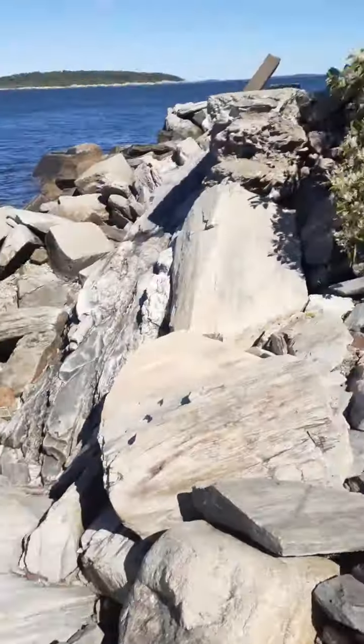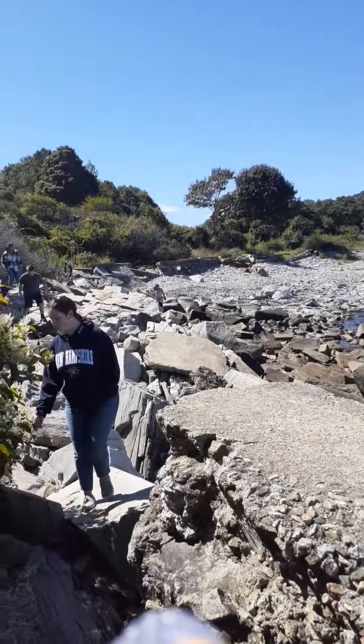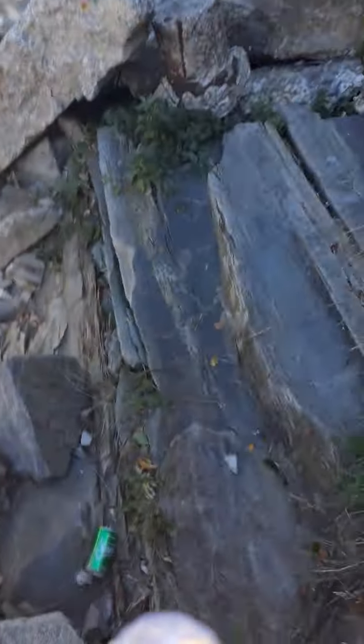So many rocks. All right, we made it to the steps. Brothers and family are way back there. Let's go up. Oh, look, a spray bottle. Go up the stairs. Oh, look. Wow, that was a bust. I'm just gonna run into this wall.